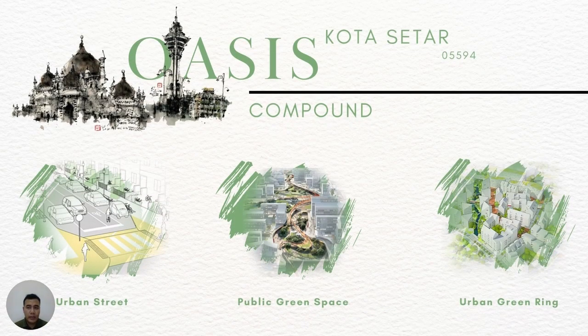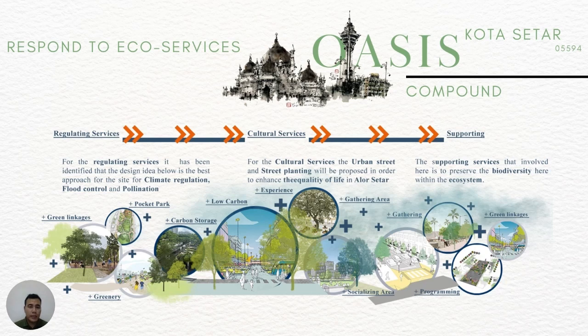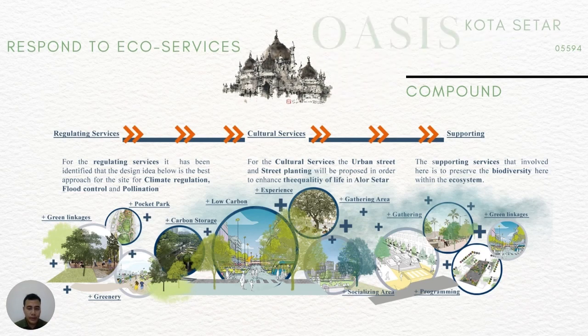These are the design ideas that will be implemented in the design to achieve the aim and objectives successfully. So moving on to the response to eco-services. What I have discovered is related to the site and the concept, and below are examples of approaches and ideas to respond to eco-services.